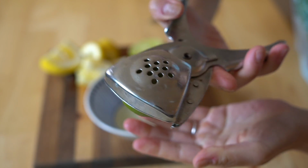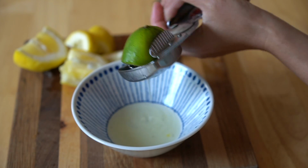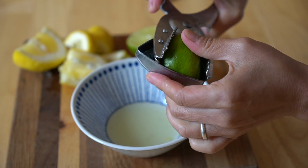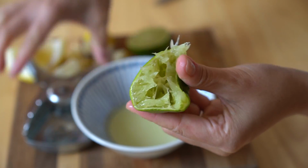Squeeze it in there. Look, it doesn't fall out. Okay, maybe this is a lime juicer. Yes, yes. Although look, it's wanting to squeeze out. So go back in there, push her down. Okay, there's our finished lime.